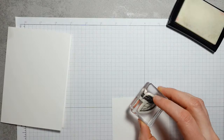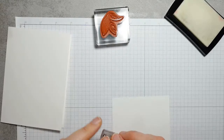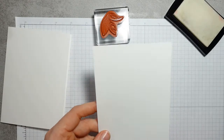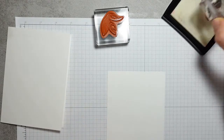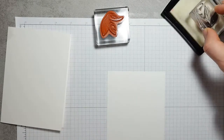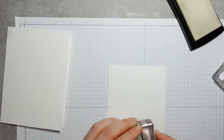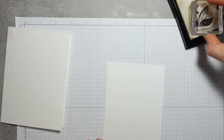I'm going off the page here, so if you can't see the Versamark when you stamp, it can be a bit tricky to see. So I just try and hold it up to the light, or just do a little bit at a time and then heat emboss that. But I'm being really lazy, so I'm going to try and get away with doing it all in one go. But sometimes the problem is that you over stamp. So you've stamped one and then you stamp another one over the top of it.